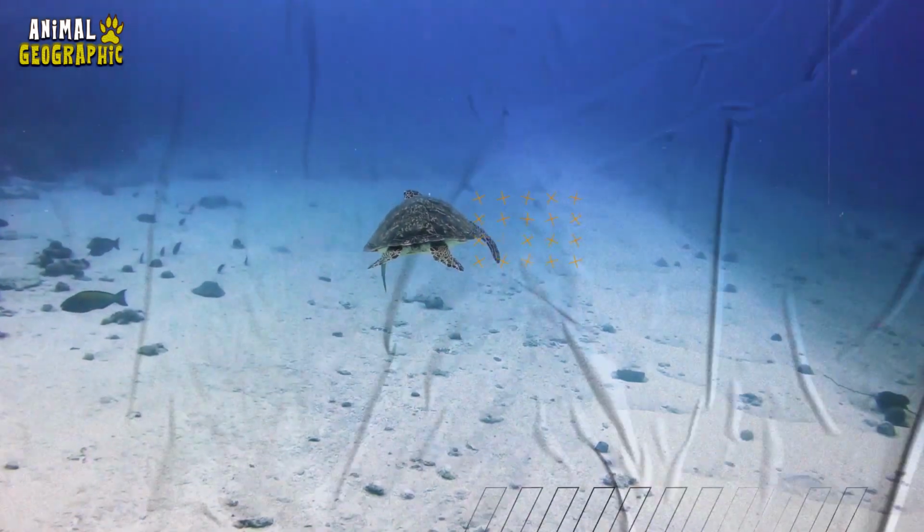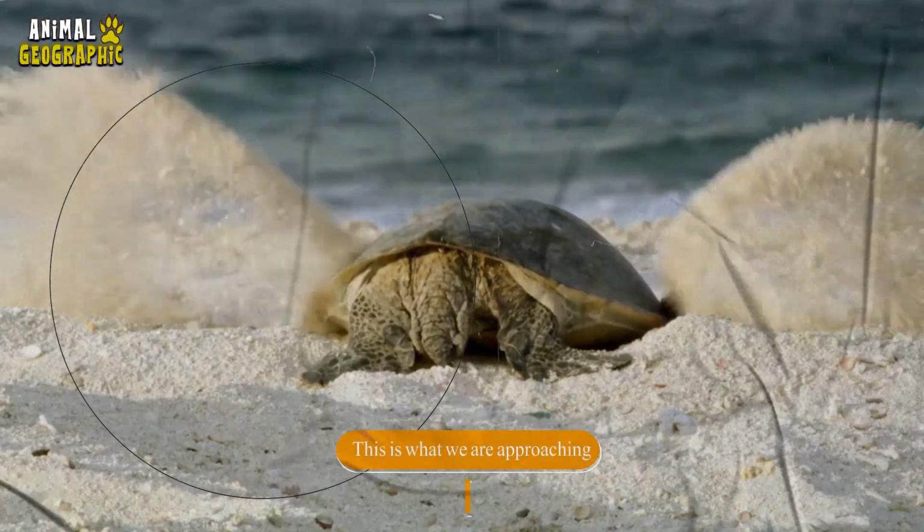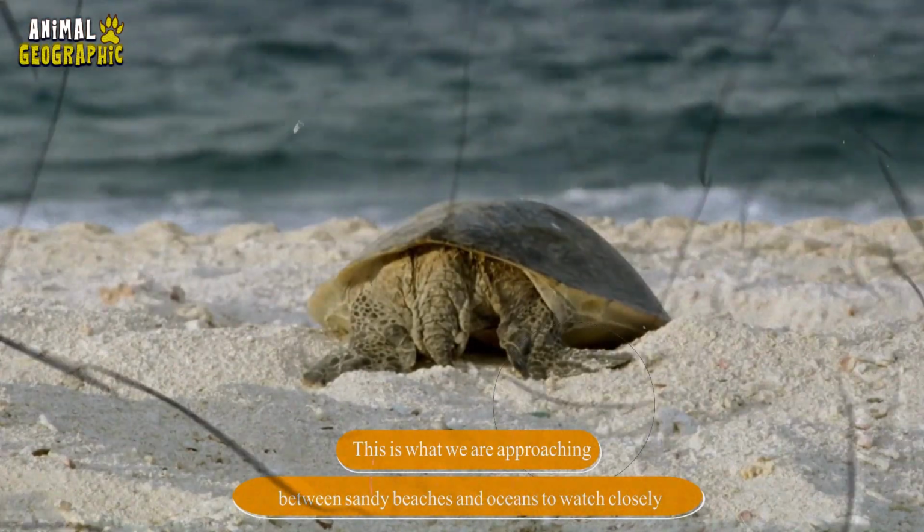What is its life cycle? And the wonders to which it belongs. This is what we are approaching between sandy beaches and oceans to watch closely.